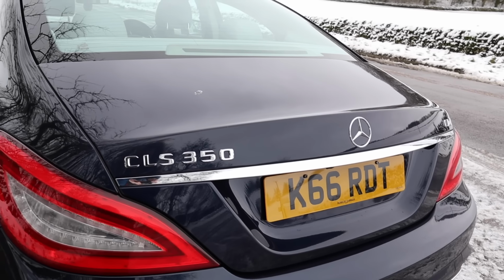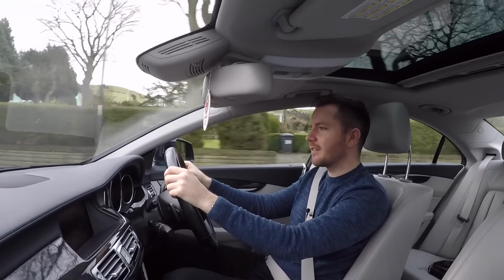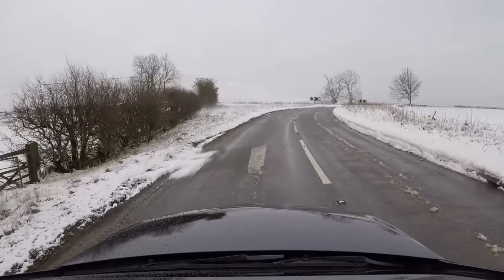The fuel tank will hold 59 litres, which means a full tank of premium diesel here in the UK will set you back £75. Road tax isn't high either. 12 months will cost you £205.